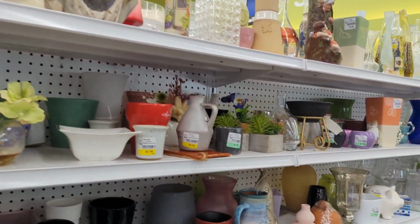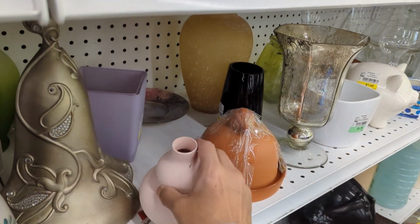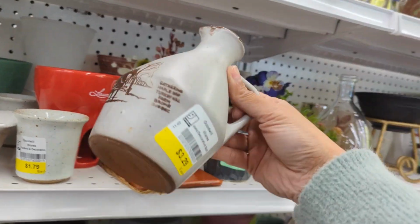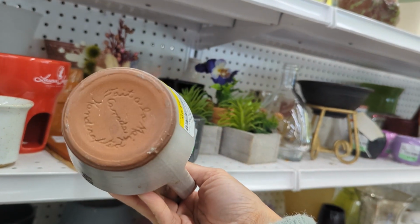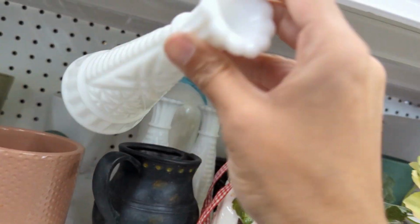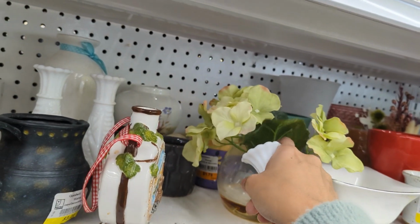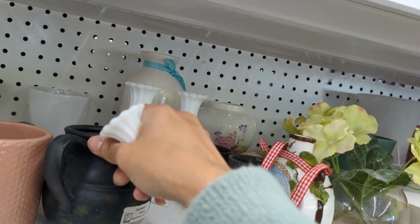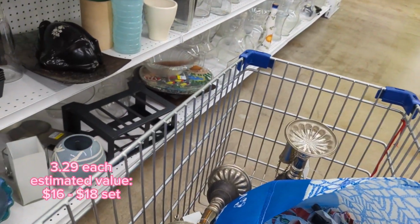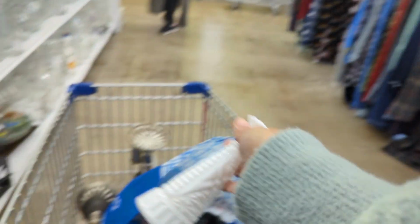So I finally got to the vase section, which I couldn't get to earlier because there were people here. So this is my first time picking up milk glass. For $3.29 each, I found 3 of these identical vases. None of them have any chips or flea bites, and I've seen these being picked up by YouTubers in other videos, and they're quite excited when they find any.